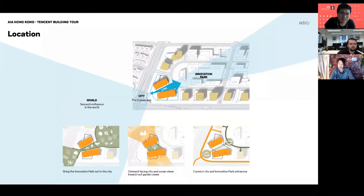And then after all this is said and done, when we positioned that on the site, we were able to achieve a few things. One is to connect the city to the park by having a portal. Second is being able to have a very nice frontage towards the two roads that are bounding it. And then also relating to the city and bringing porosity into the site. Next.